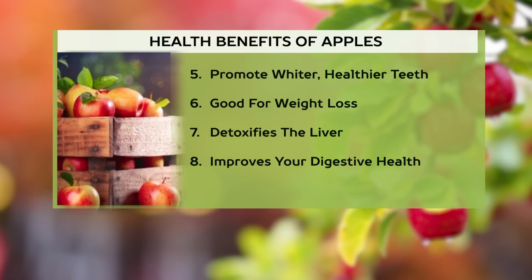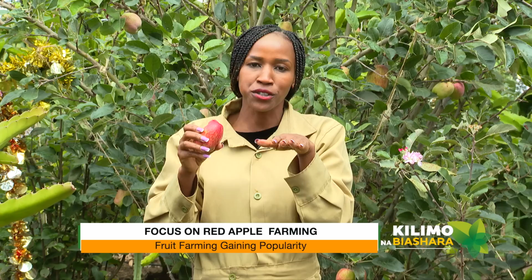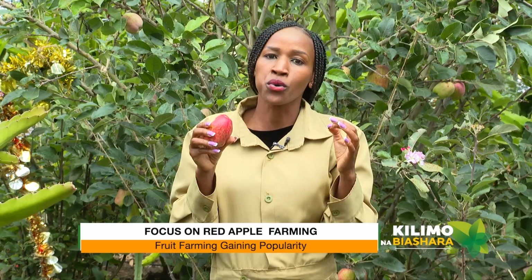Have you learned everything that you needed to know about this particular crop? I hope you have, because first, it's sweet. Secondly, you've heard about the money value. If you haven't, then you can as well make your way here to Wambugu Apple Farm in Laikipia just to see it for yourself and to learn for yourself. And remember, there is research happening here, and you might get the seedlings that you can harvest in 3 months. How about that? Wow.